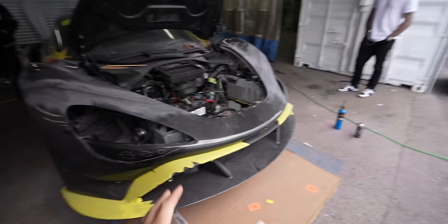Stop it! Here's some 5.2 V10 block. You've been around the block? That's pretty good. That was good. I like that. I appreciate that joke.